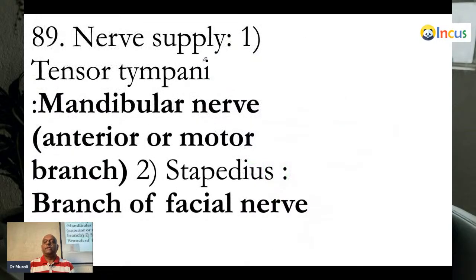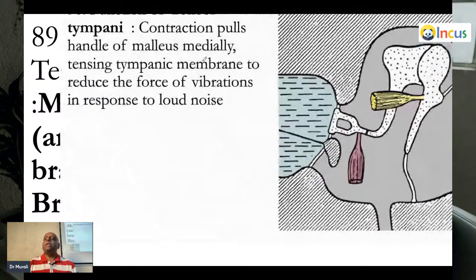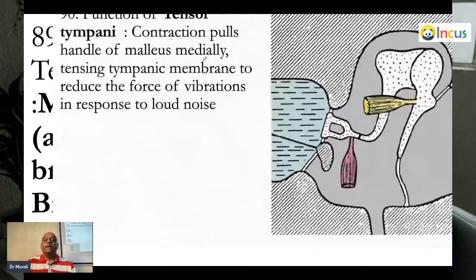Now, tensor tympani is supplied by the mandibular division of the trigeminal. So trigeminal has 3 divisions: mandibular, maxillary, ophthalmic. Stapedius is supplied by a branch of the facial nerve. So what is the function of tensor tympani, doctor?